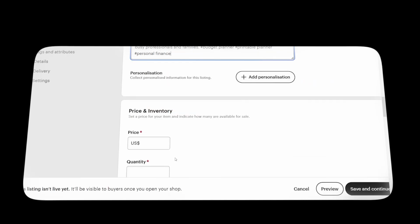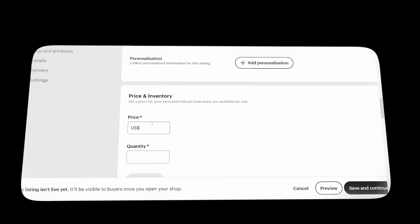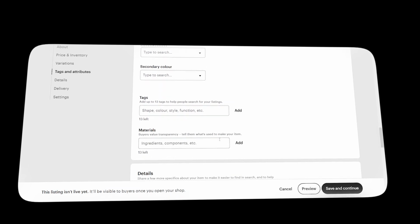Now set your price. Look at similar products to gauge the market. If most planners are $5, price yours competitively, maybe at $3. Etsy will also ask for a digital file. Upload your digital product as a PDF, and you're done with the listing.